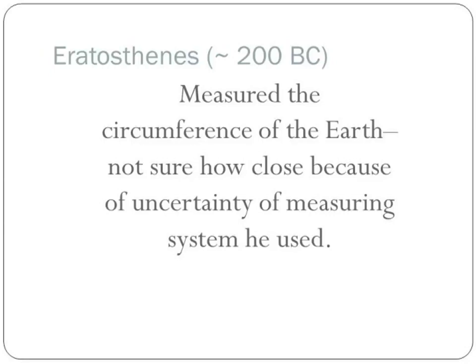Now, unfortunately, we're not really sure how close he came because of the uncertainty of the measuring system he used. But at least the idea that he used to determine the circumference of the Earth was extremely intelligent. You know, I think sometimes we do not give our ancient cultures enough credit for what they were able to do without all the technology that we have today.